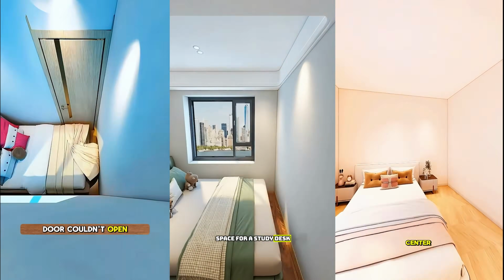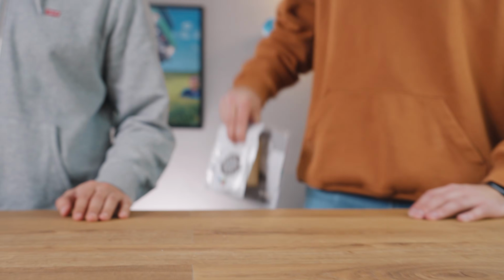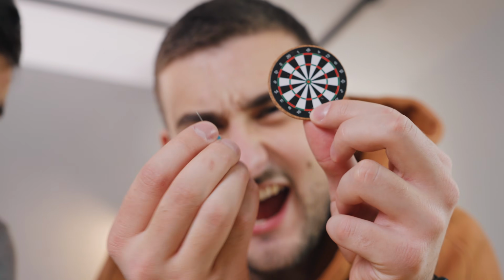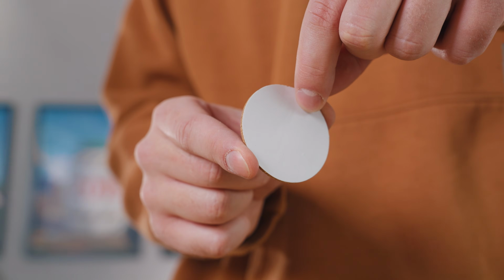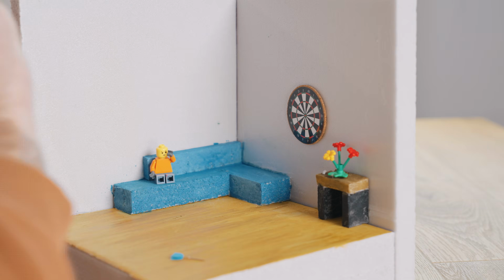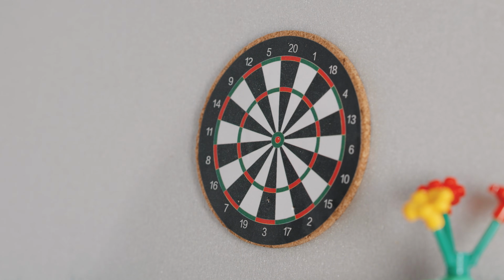If your place looks like one of those meme apartments, you've still got 3 more ways to have fun here. This is the world's tiniest darts. Ow! You're sharp. The target sticks to the wall easily, but you absolutely can't pierce it with the included darts, even though they're sharp enough but too light to actually hit the target.